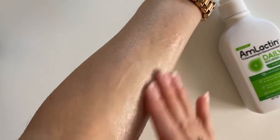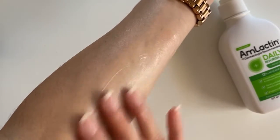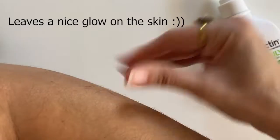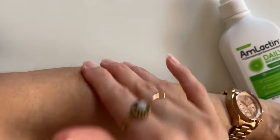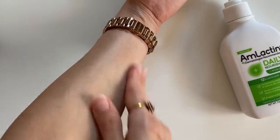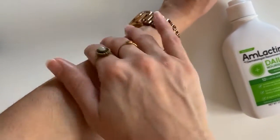I can tell you this smells really nice. It almost smells like cupcake, which I really like. I can tell you it's a little oily. It's not absorbing well to my skin. See that shine? I can see myself using this on my legs and on little Lynn's skin.